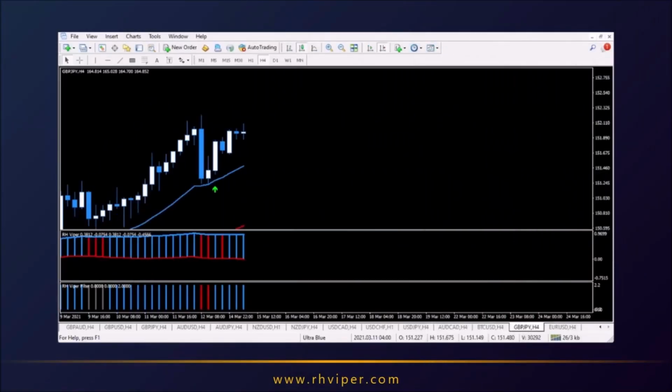Hey there, this is the pound Japanese yen. We're looking at the 4-hour time frame, and right now I've got the uptrend happening and I want to be looking for a long trade.